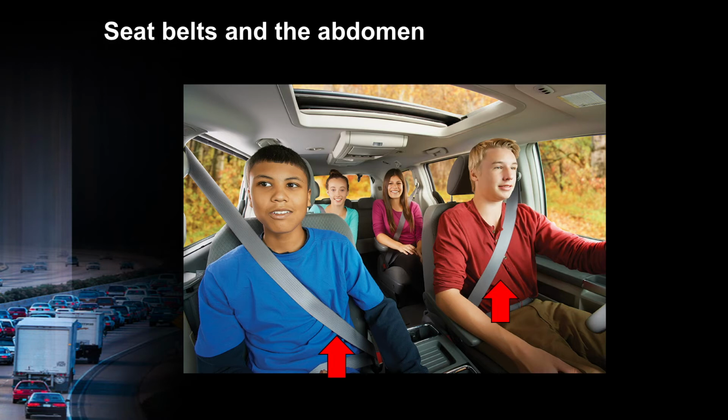What you have to think about with seatbelts in the abdomen is where the patient is seated in the car. Look at the young man in blue, where if he slides forward at 50 miles per hour into that seatbelt, what organ is going to get hit? Spleen, whereas the driver, it's liver. So your drivers tend to have a higher rate of liver injury, your passengers spleen, because of where the seatbelt cuts in.